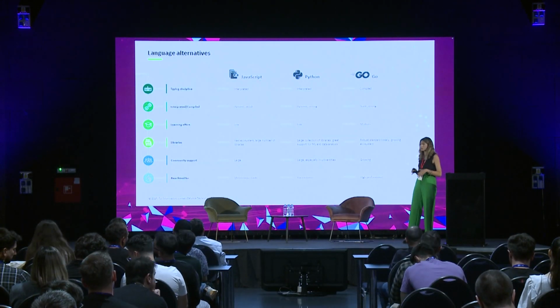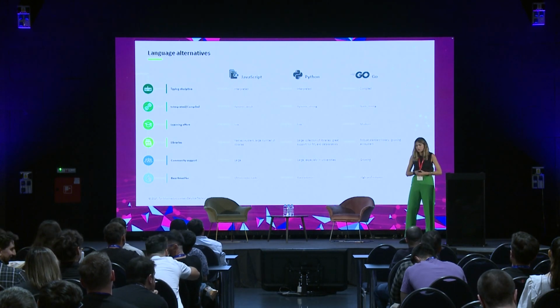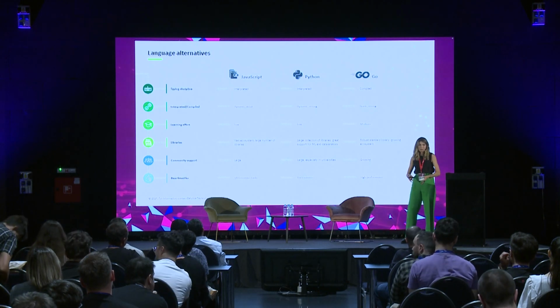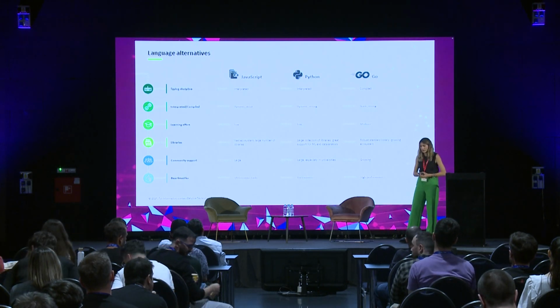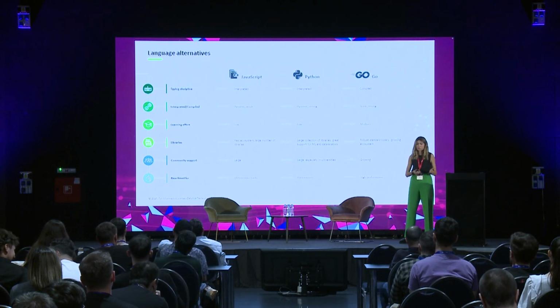So the community is quite large, especially in universities, as I was saying. So if you want to implement something towards data science, then Python is a great choice. Then also we have Golang, which is a new language.